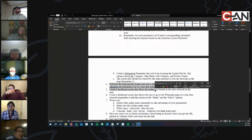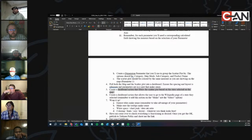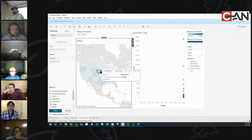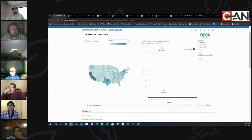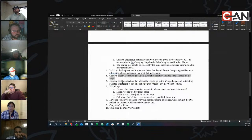They're already both in the dashboard. Feel free, if you don't like the layout, to mess around with the spacing and layout. It doesn't have to look exactly like mine. We already have the dashboard action that filters based on what state we click on, and the dashboard action that takes us to a Wikipedia page. So those pieces are done.